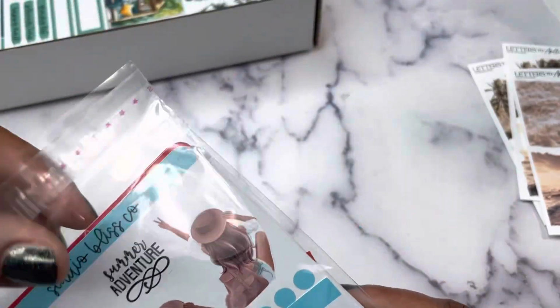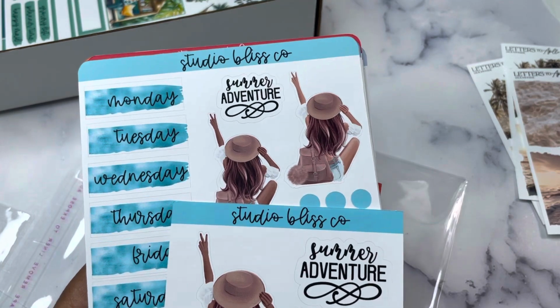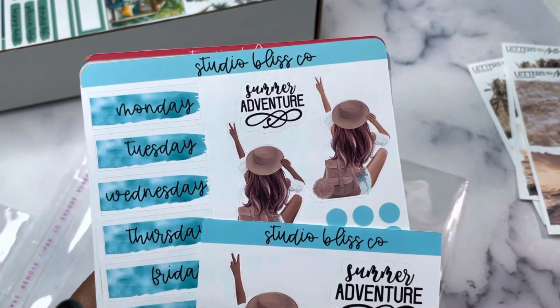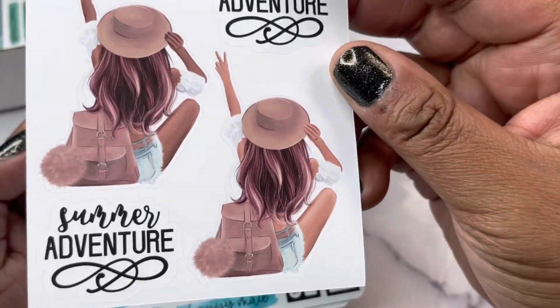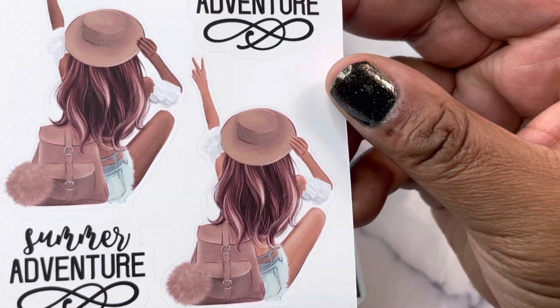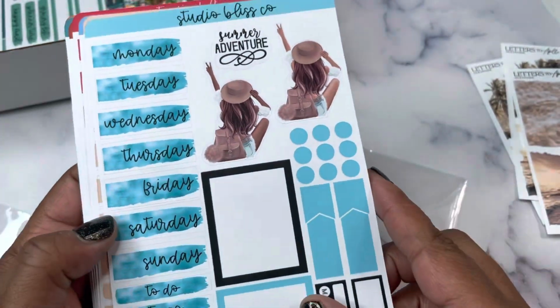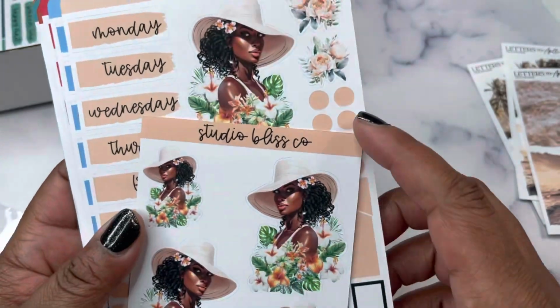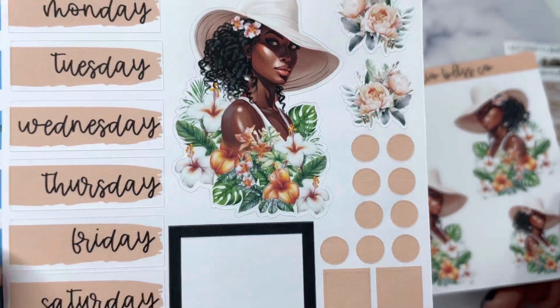Then we have some kits here, weekly mini kits and dolls. So this blue, this aqua, matches the box cover. And this is the Summer Adventure. You've got your dolls in 2 different skin tones. Then we have Divine Purpose, which is the same doll that is on the cover.